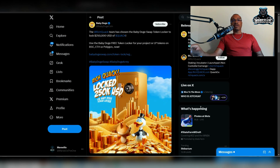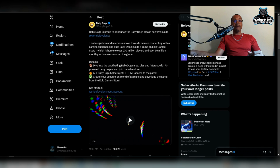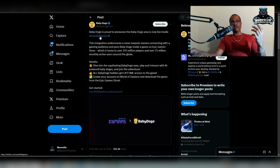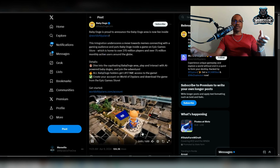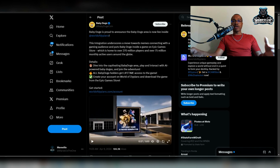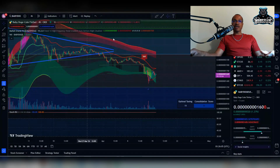But we have another thing that has locked money inside of Baby Doge Swap. Rich Quack, 250K, locked in Baby Doge Swap. That's pretty big as well. We have this right here. And I don't really care too much for the metaverse, but this is a thing in the metaverse now. They have a Baby Doge area inside of this metaverse for this thing called World of DPNs. I don't even know what you call it. But I don't care for the metaverse, so I'm not even really going to talk about that. This is pretty much all I got for you all today.